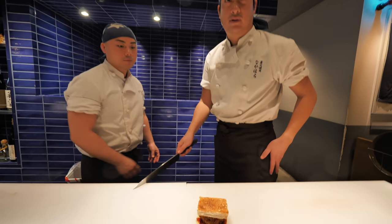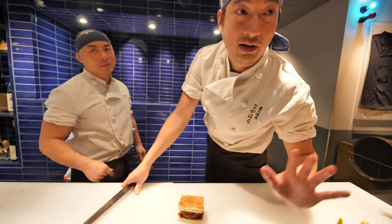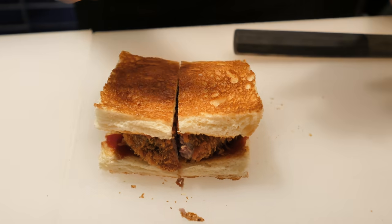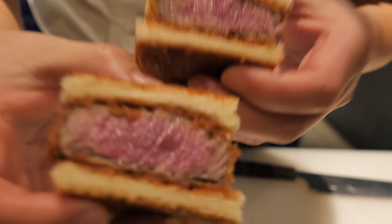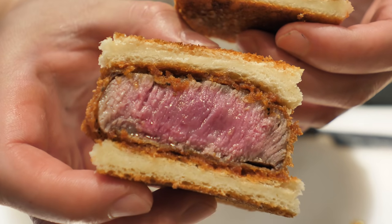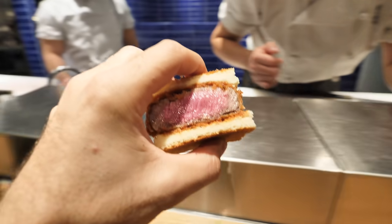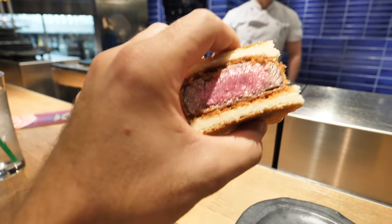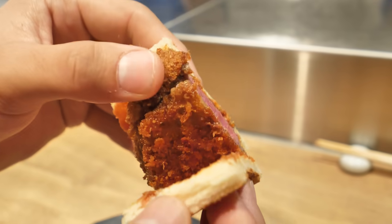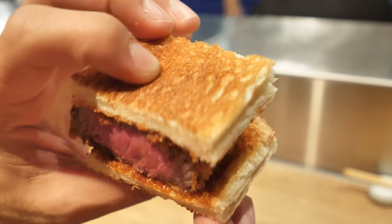So this is the specialty. Wagyu cutlet, Wagyu tenderloin cutlet sandwich. Wow. Wagyu cutlet tenderloin. Look at that. That is insane. Look at the color. With the beautiful pairing. Oh, with the pairing. Beer. Okay, thank you. Oh, you put a little sauce. Tomato puree. Oh, the bread. Look at that. Toasted.